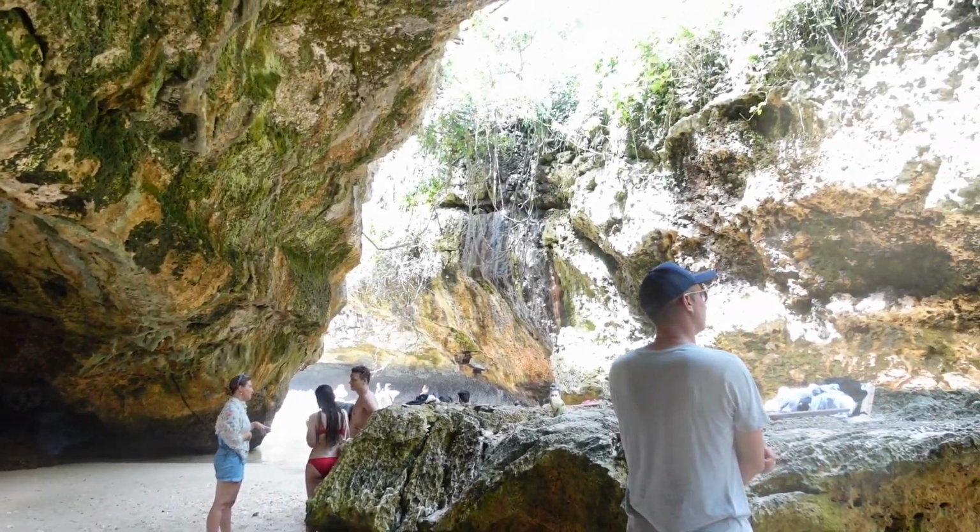Hi guys, we are now at Suluban Beach and this is also known as Uluwatu Beach. It is surrounded by these cliffs and it's also known as a surfer point. You see a lot of surfers, but it's definitely for advanced surfers.